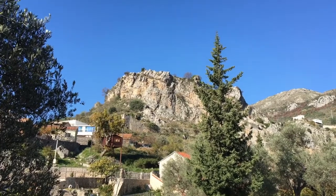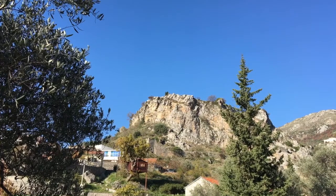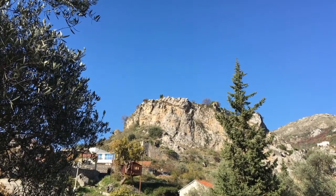And up there is the castle. If you look, you can see somebody. I'm not going to zoom in because it always distorts. But you can see someone up there.